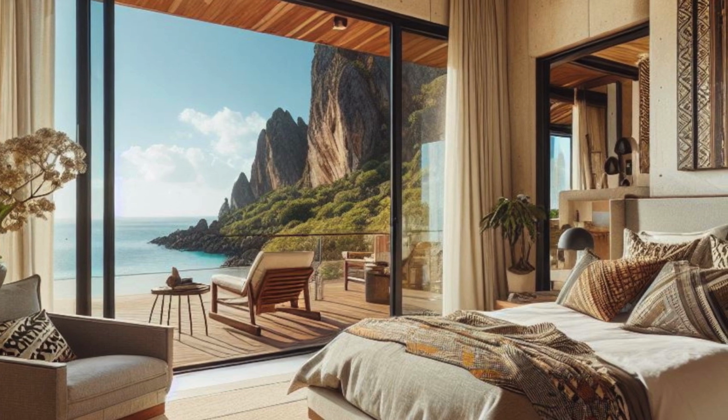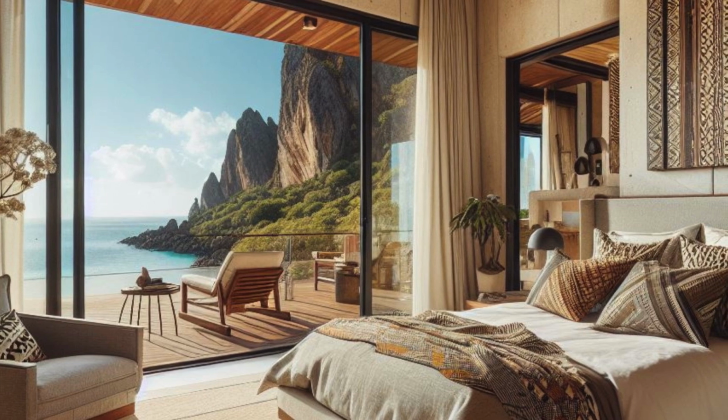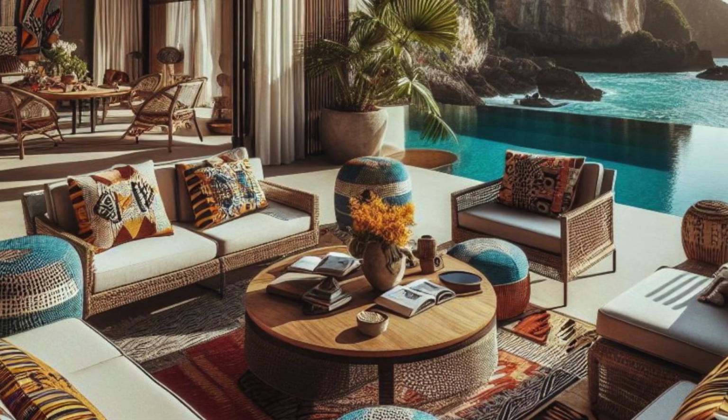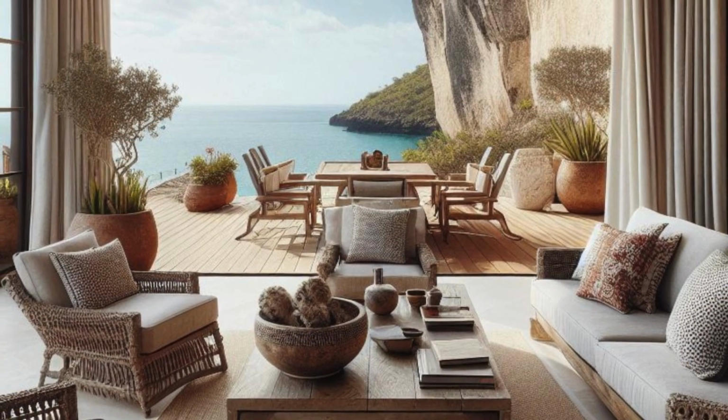So as we wrap up, I want to leave our listeners with something to think about. How can you use these design principles, not just to decorate for the holidays, but to create a space that reflects your style and celebrates African culture?